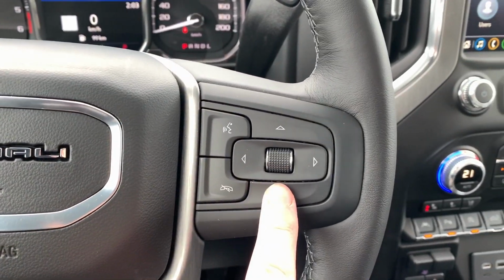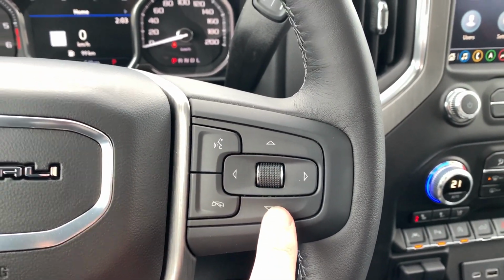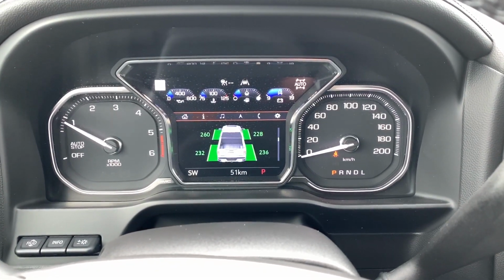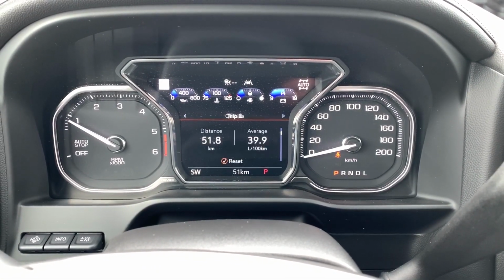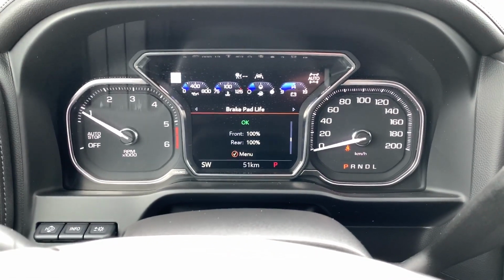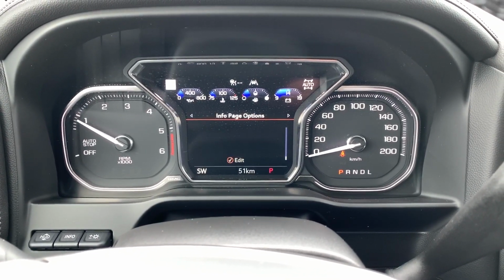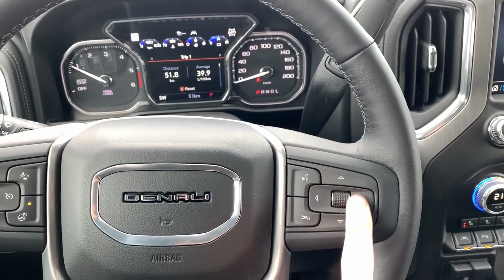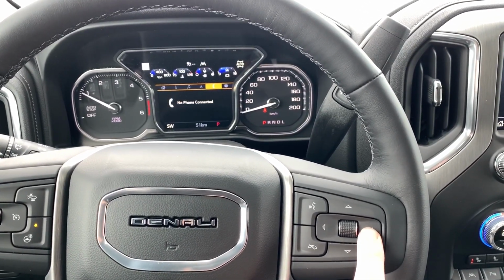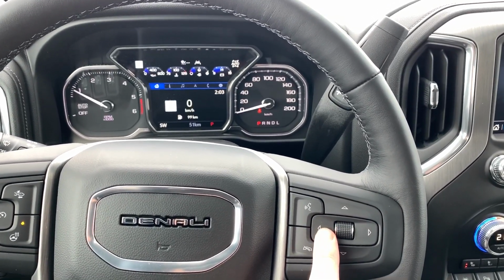And then you've got your regular cruise control buttons. Now moving over here on the right hand side, you've got your hands-free call buttons. You've got your 5-point command center, which is going to adjust the LCD display on the front end here. So you've got everything from your tire pressure, your brake pad life, oil life, your trip odometer. Basically all the information you need is right here in front of your face, and it's all easily accessible using the buttons here on the steering wheel. So I really like that about the GMC. You could customize it exactly the way you want it.